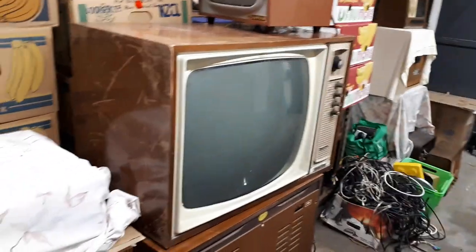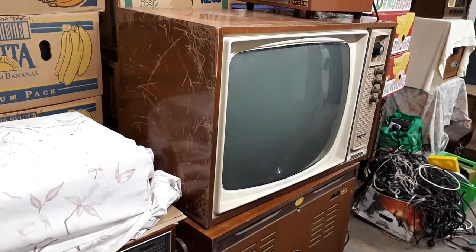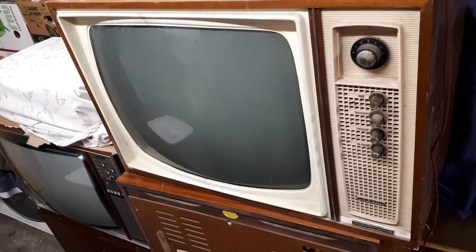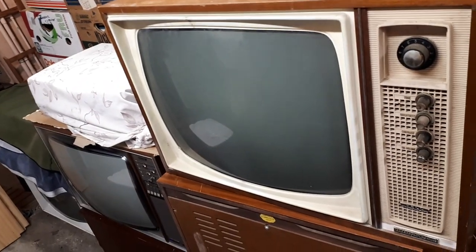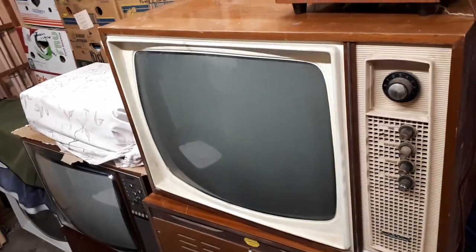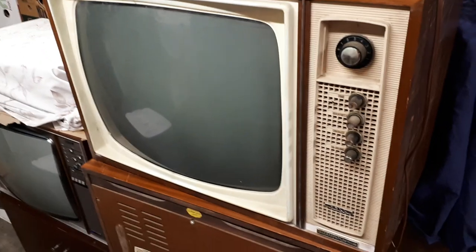What else is there to show you? There's a Rogers Majestic bell here. Unfortunately, this one has basically had it. The tube is flat and it's been in a really bad environment. The inside components are all corroded. I'll probably just strip that for parts. The tube's flat, it's got so many faults. So I might just get rid of that one, or keep it and move it on for parts and so forth.